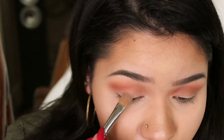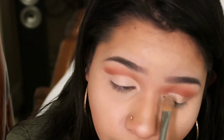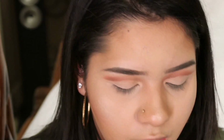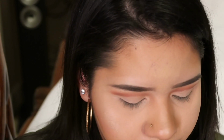Okay, so now I am going to clean my lid with some concealer, and I am going to be using the NARS concealer. Okay, so now I'm gonna go in with a flat brush, and I am going to take this shade right here, and I am going to leave a tiny line of concealer open, just because I want to go in with another color.